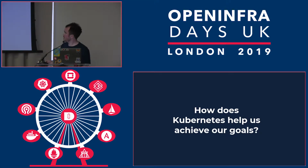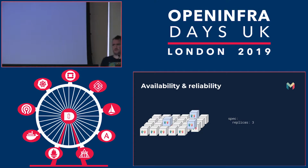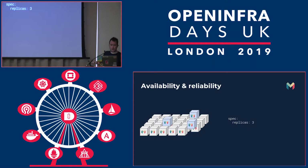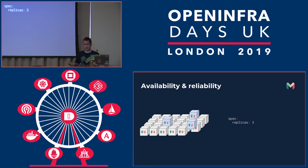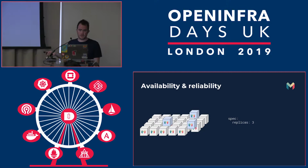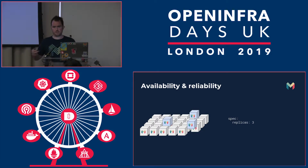So, take a step back a bit. How does Kubernetes help us achieve this? First of all, Kubernetes is full of really powerful and simple primitives. And this is probably one of the most basic things about Kubernetes: we can specify that a number of copies of the service should be running, and Kubernetes just goes and takes care of those and keeps them running.